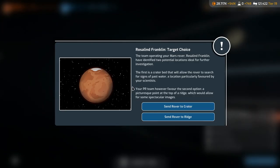Rosalind Franklin target choice. The team operating your Mars rover, Rosalind Franklin, have identified two potential locations ideal for further investigation. The first is a crater bed that will allow the rover to search for signs of past water, a location particularly favored by your scientists. Your PR team, however, favor the second option, a picturesque point at the top of a ridge, which would allow for some spectacular images. We are going to the crater. We are going with the scientists on this one.